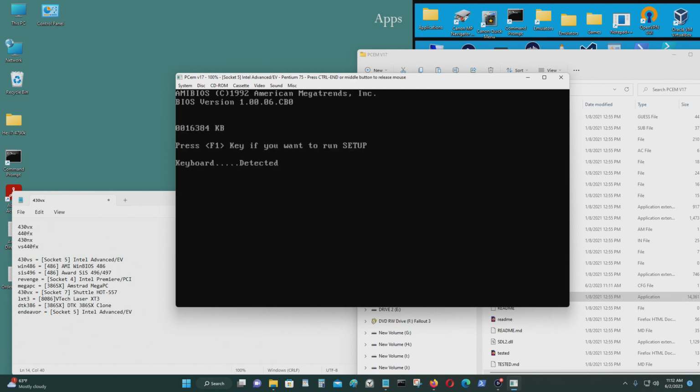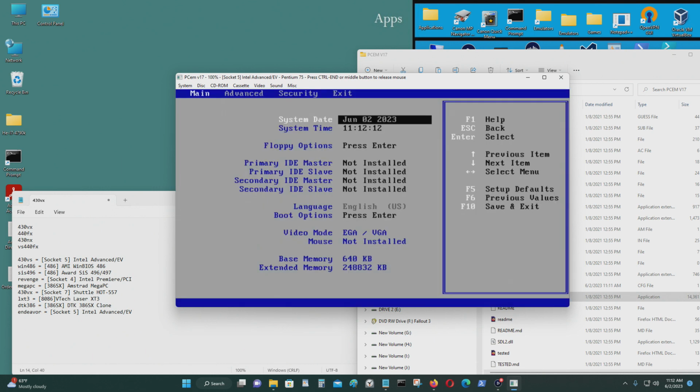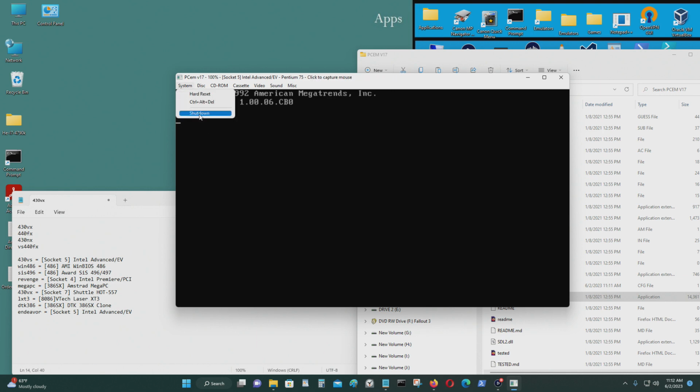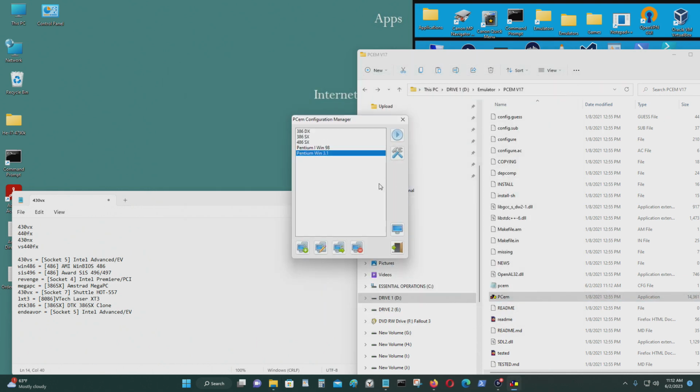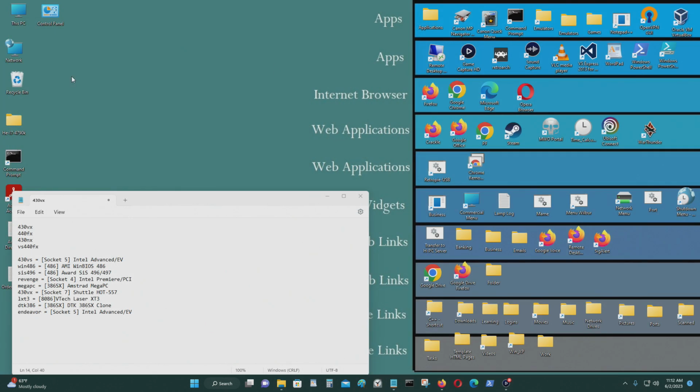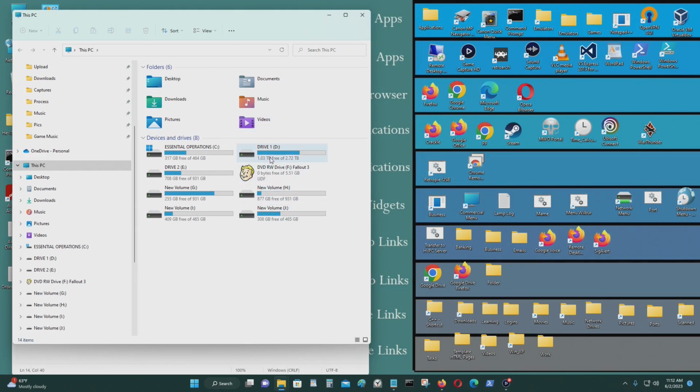But I do have to go into the BIOS to change a few things. Oh, it doesn't like that either. I guess I need another ROM set then. Let me try something else. Let me get out of here. I guess that's the one that didn't work. Let me try again.